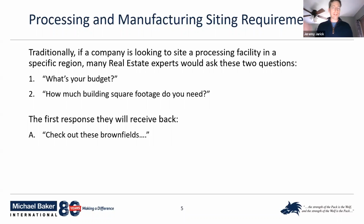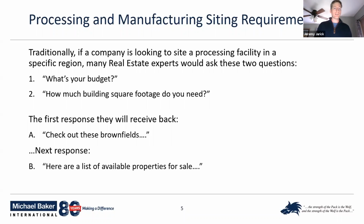So after they wipe the slate and say, you know what, these brownfields are great, but it's not really what we're looking for, the next thing is, okay, here's a list of available properties that are for sale. Here's the MLS listing in a region you're interested in. I set some parameters on pricing. Here's what we got. Here's what represents our region. Here's what's available.